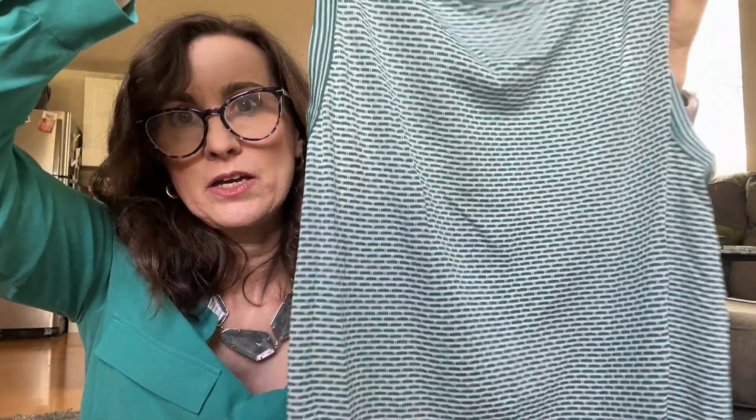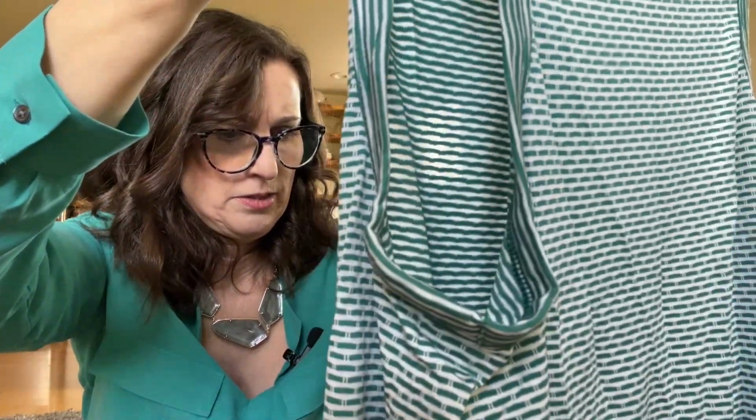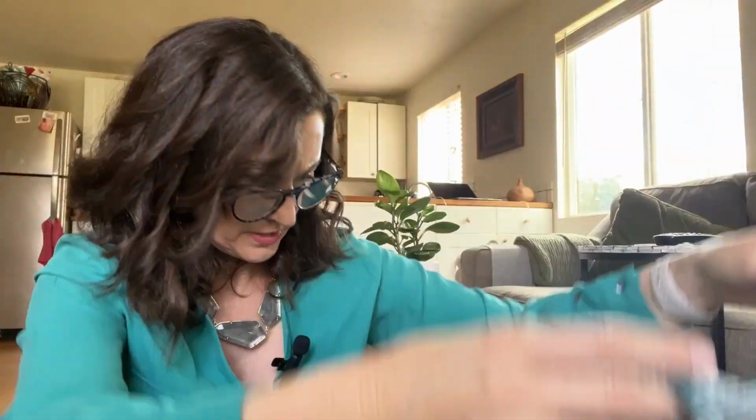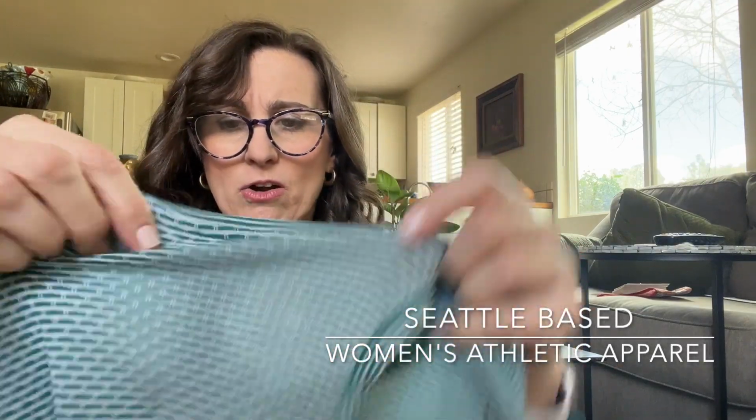This is a brand I was not familiar with. Oiselle is the name. It is a tank in green and white. It does have one tiny snag here, which I might be able to pull in from the inside. But it's active wear. I can't remember if it's like golf or what sport, but it still has the cut tag on it, and it's super lightweight, so I picked that up.